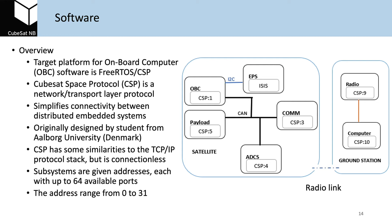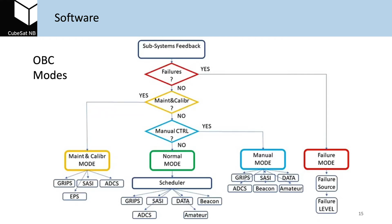Addresses range from 0 to 31, with the satellite using addresses 0 to 15, and addresses 16 to 31 are for the ground. These are the onboard computer modes. Initially, using the subsystem's feedback, we check if there are any faults detected. If so, we enter the failure mode, then identify the source of the failure and assign the significance or level. If there weren't any failures in the feedback, we would check if there's any maintenance or calibration needed. This would include battery charging, instrument calibration, GRIPS, SASE, and ADCS. If so, we would enter maintenance and calibration mode. If not, we would move on to manual mode.